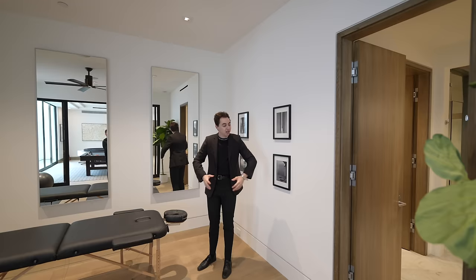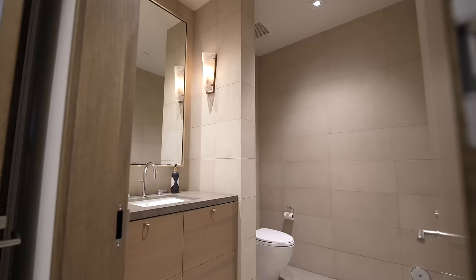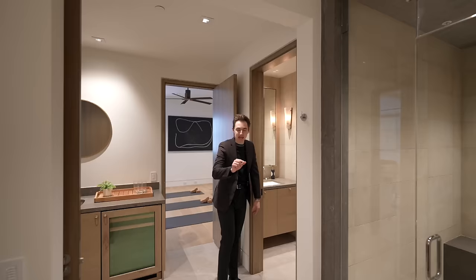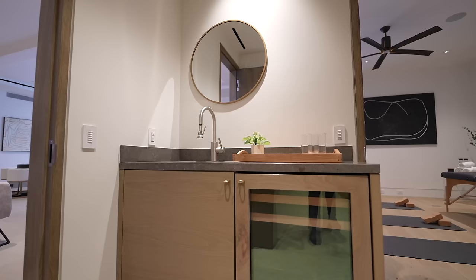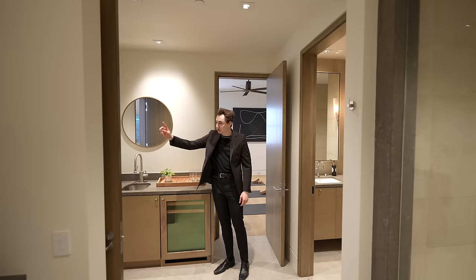Now, if we continue down, the wellness center continues. Right when you walk in, you've got a steam shower and a sauna in front of me. You've also got a powder room, which is surrounded with this gorgeous textured tile work throughout with the built-in floating vanity. And next to me, you've got your stainless steel sink with that refrigeration down below. So in case you get hot in the sauna, just have some water bottles on hand right there and you'll be good. You don't have to go all the way upstairs.